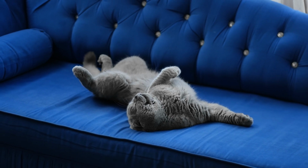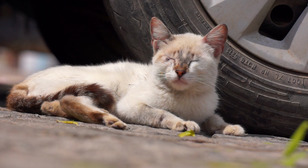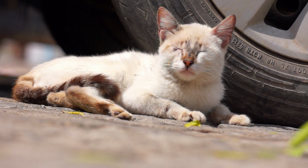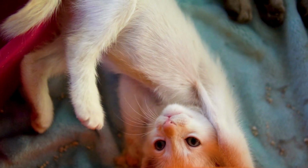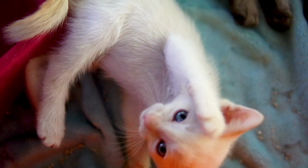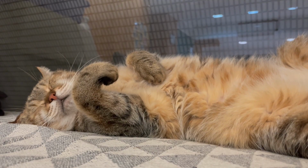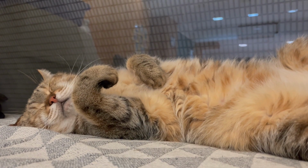In the wild, showing your belly is a risky move, exposing the most vulnerable spot to potential predators. This instinctual behavior makes the belly-up position even more special in a domestic setting. So, when a cat flashes you their belly, it's a big deal. It's their way of saying, "I trust you with my life." This gesture is a testament to the safe environment you've provided. It means they feel safe, secure, and completely at ease in your presence.